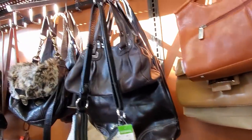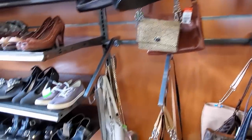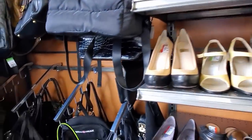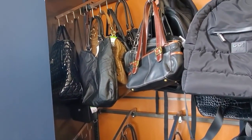It's really about what calls to me. Look, there's some more of that fur. I'm just looking for that product that says, look at me, look at me. Didn't find any on this wall today.